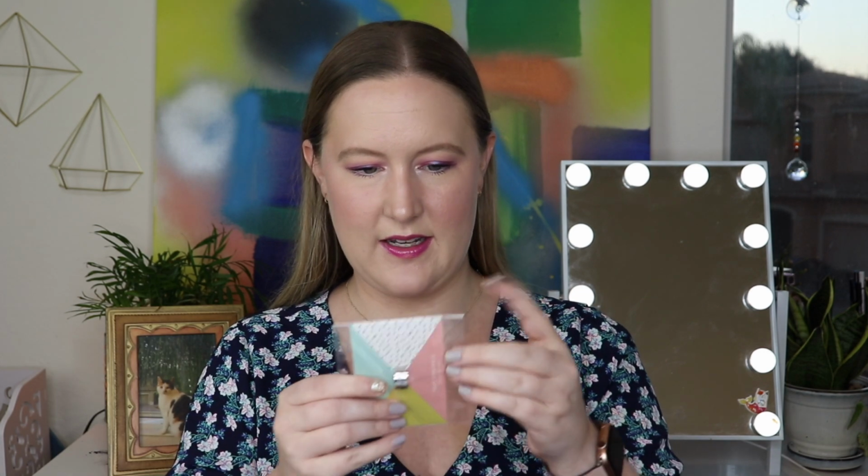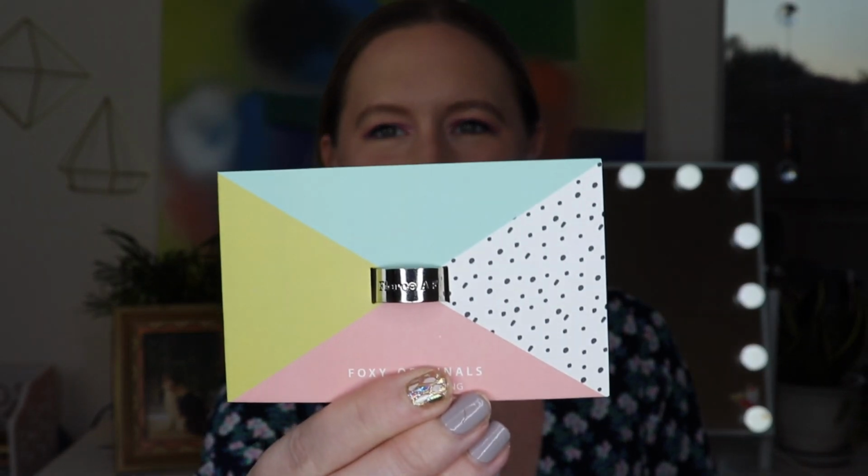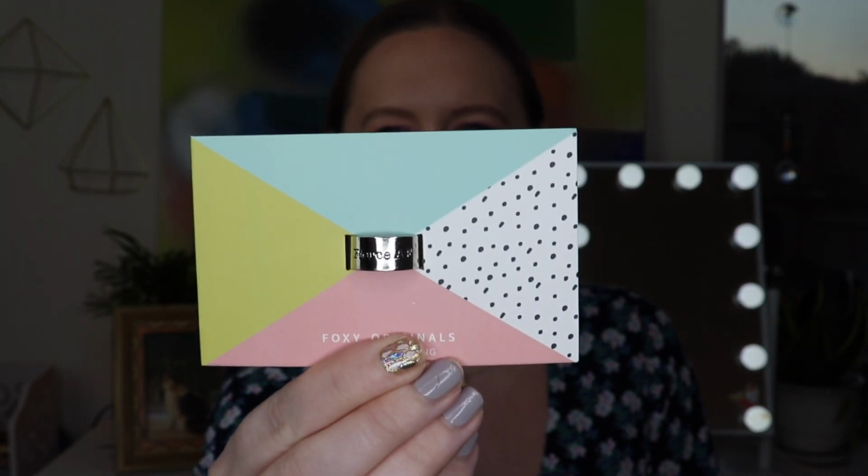First item I'm pulling out here, looks like this is a ring. Let's get it out of the packaging. This is by Foxy Originals and it's an adjustable ring that says Fierce AF on it. Wow, even the paper it comes on is super cute. Let's put this on.